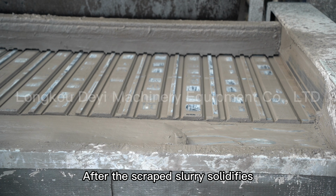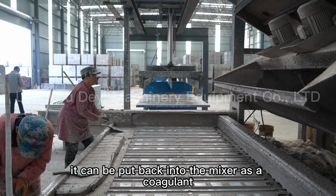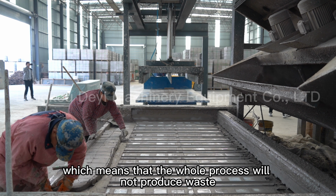After the scraped slurry solidifies, it can be put back into the mixer as a coagulant, which means that the whole process will not produce waste.